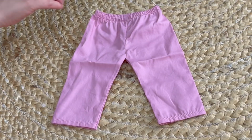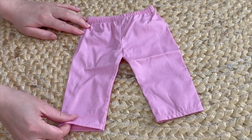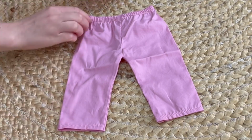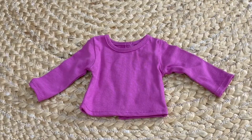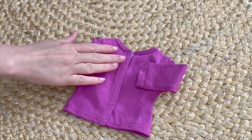And up next, we have the scrub pants. They do match the pockets a part of the scrubs top. They're the lighter purple, and there's stitching at the bottom, and then there's elastic on the waist. This item here is really great because it can be used as a mix and match item. It can be used for this outfit in particular, but you can also pair it with a pair of shorts or pants. It is a long sleeve purple shirt, and there's Velcro on the back too.